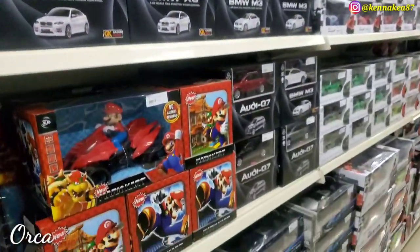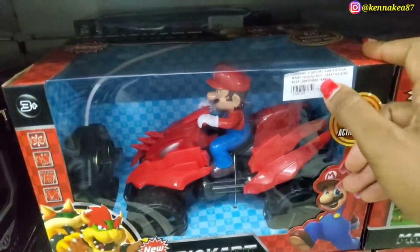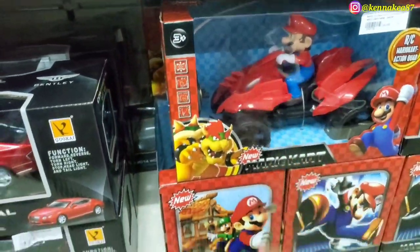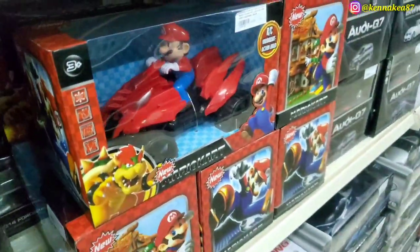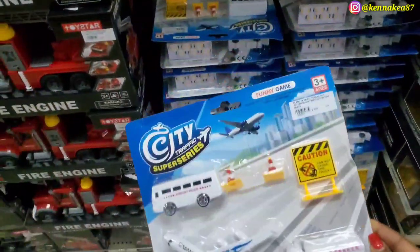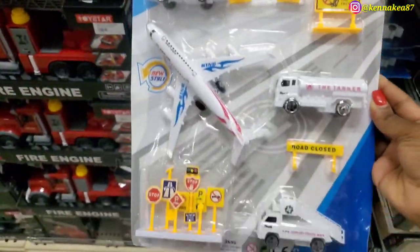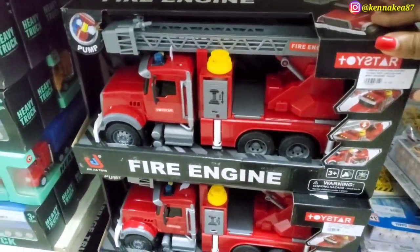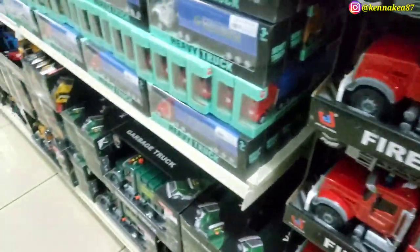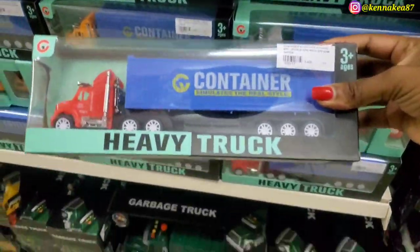Going now to toys, I've been going to Orca, and yes guys, I am completely wild with all the toys at Orca. So many, so much variety. And like I always say, Orca has things from like 2k to like hundreds of thousands. So it just depends on what you want. Like I said, Orca will take care of everybody, and I feel like it has better quality. So we went with the kids to just pick what they wanted.